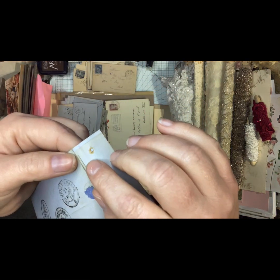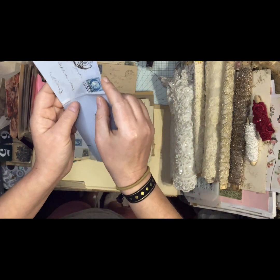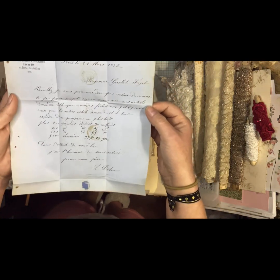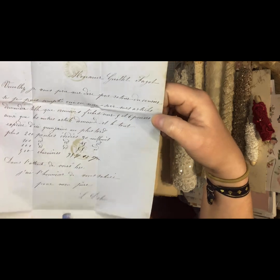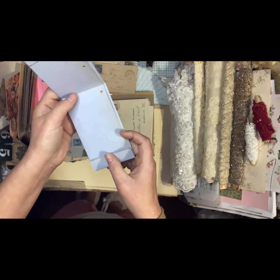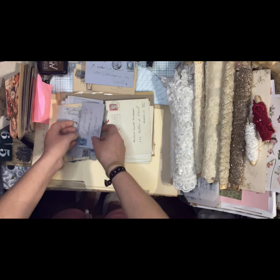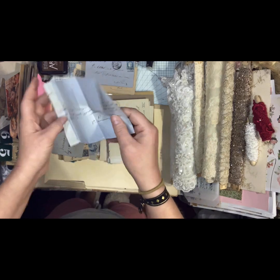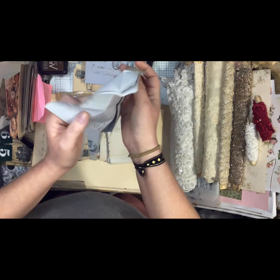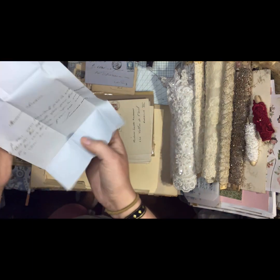Look at these worn pieces. I mean, amazing. So this is an invoice, it looks like, from 1872. Very, very awesome. I mean, I just love that. Imagine how beautiful these are going to look in any journal. I am not going to lie, these will probably be hoarded for more special journals just because these aren't cheap. And I know, ladies, you know that.